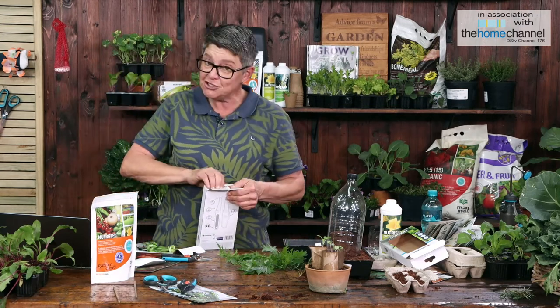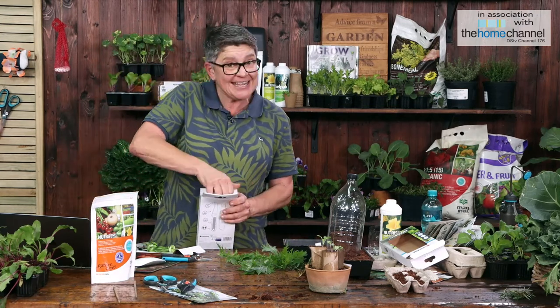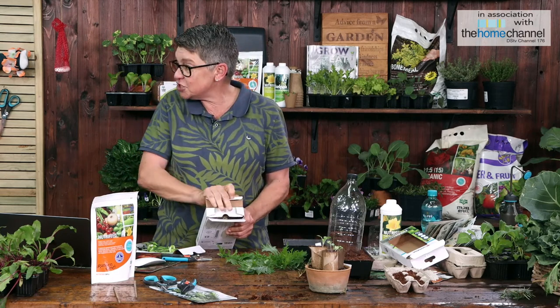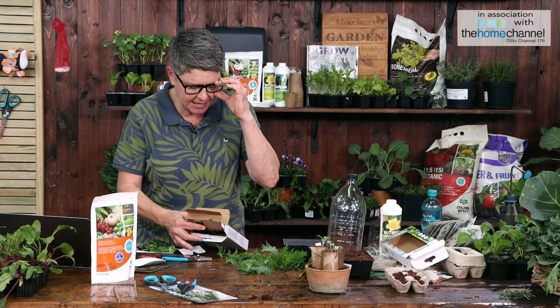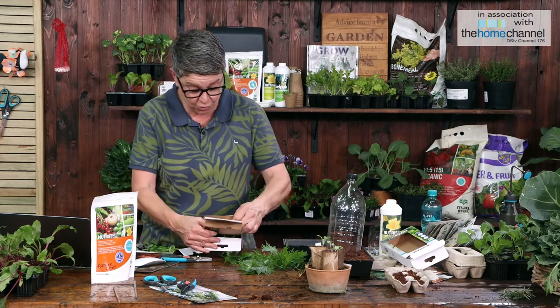And of course, when you're finished using them, make sure you give them a good clean, a good wipe down, especially if you picked anything that might have any sappiness, or you cut something that might have left some residue on there. It's really important to give them a good wipe.